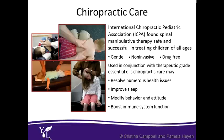Chiropractic care. I tell all of my clients, anyone I ever talk to, that chiropractic care should be a part of everyone's wellness program. The International Chiropractic Pediatric Association found spinal manipulative therapy safe and successful in treating children of all ages. It's gentle, it's non-invasive, it's drug-free, and used in conjunction with therapeutic-grade essential oils. Chiropractic care resolves numerous health problems. You can avoid health problems. It improves sleep. It helps to modify behavior and attitude.